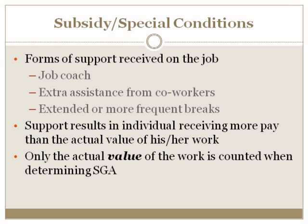Now, the next work incentive is what we call subsidy, or some special conditions. And these are forms of support you receive on the job. Now remember, every work incentive has to be connected. You have to connect the item or service with the ability to work. Now, it can be an item or service you need at home as well, but it has to be connected to work. So in subsidies, some examples of subsidy or special conditions would be a job coach, extra assistance from a coworker, or extended and more frequent breaks. And this support results in the individual receiving more pay than the actual value of the work. Social Security will only count the actual value of the work when making an SGA determination.